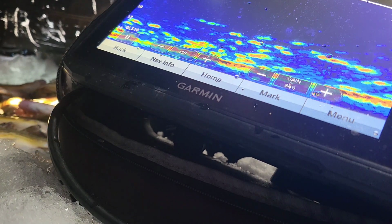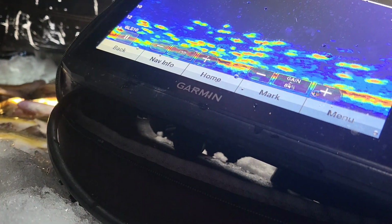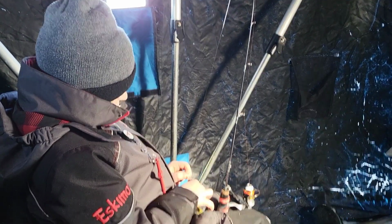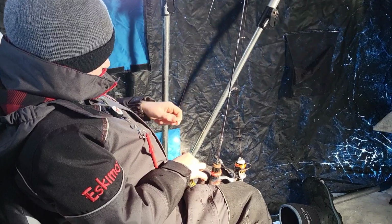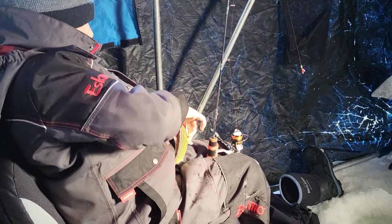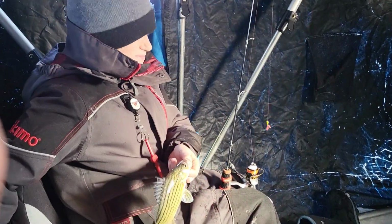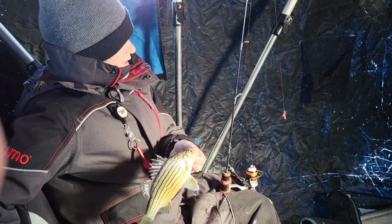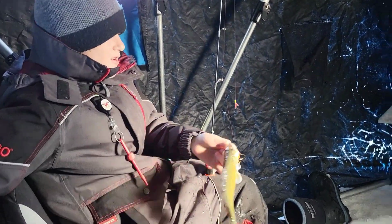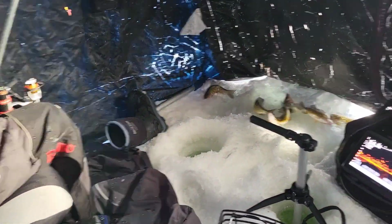Alright, just kind of want to show you guys how that worked. Pretty neat. Well, Ryder, what do you think of this action? It's great. Show them that nice yellow you just caught there. Look at this guy. Look at that fish, on a tungsten and some red spikes. Beautiful fish. Alright, throw him on the ice. He's going to be a good one for the frying pan.